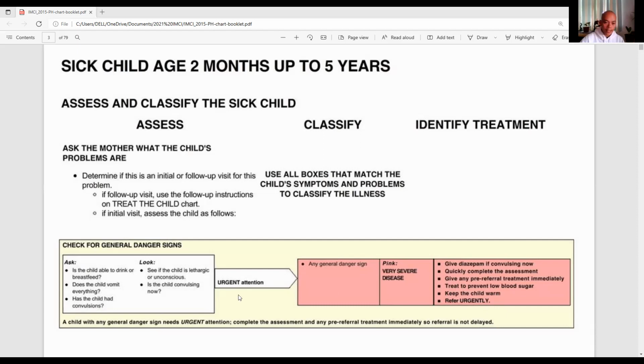So this is the flow: assess, classify, classified under red. Aside from the purple, yellow, and green, we have our red. Sorry, I forgot to mention that. These are the things that we have to do. A child with any danger signs needs urgent attention, complete assessment, and any pre-referral treatment immediately, so referral is not delayed. That is the flow while using your IMCI system: assess, classify, and treatment. It is all written in your IMCI manual.